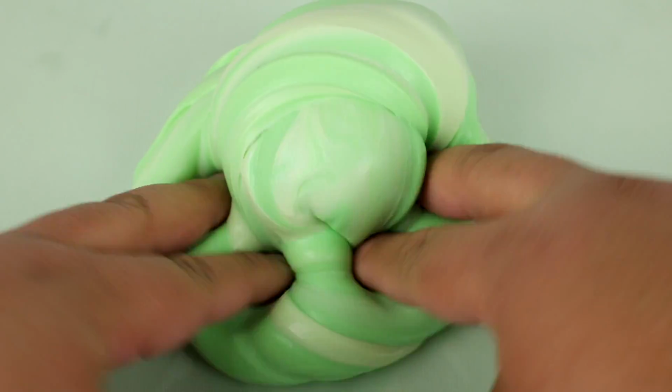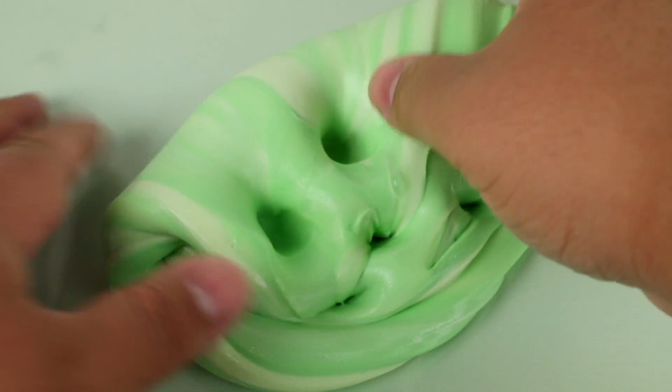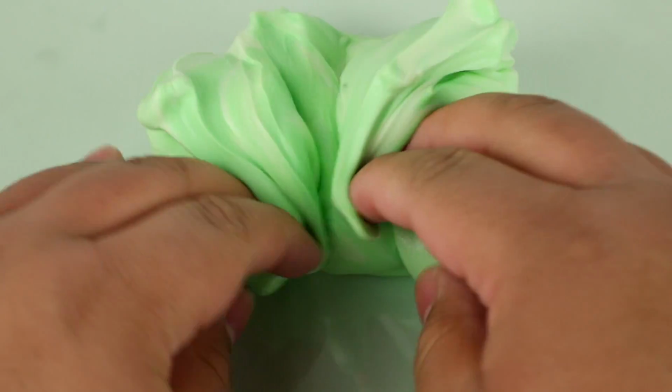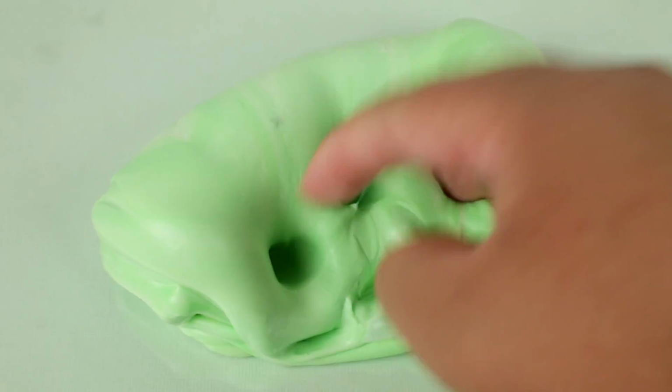It comes two tones, so it comes with a light mint green and then a darker minty green. You can mix it together yourself, and it comes topped off with some green star holographic glitters. I love that, and it's just really cool. This is great if you like inflating slimes, and it's also perfect for the St. Patrick's Day season.